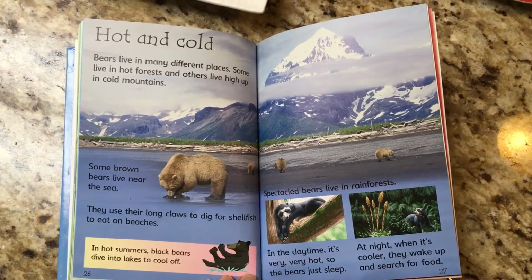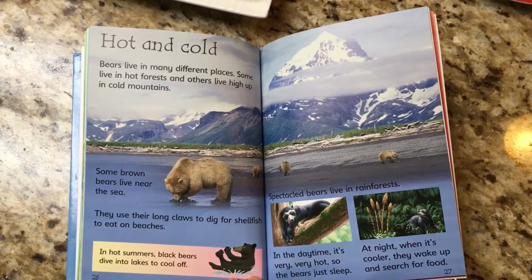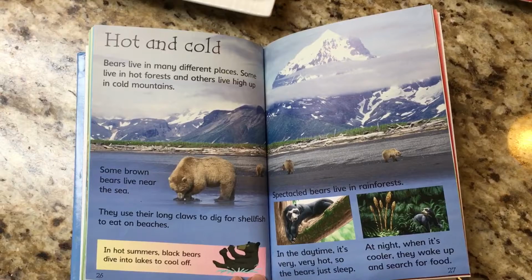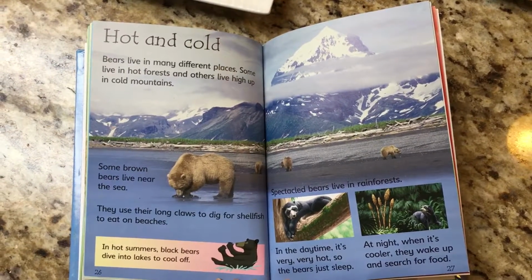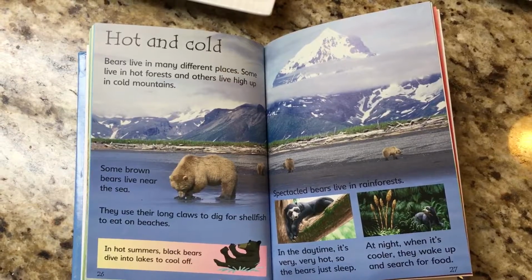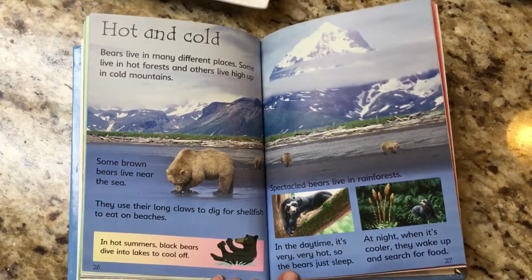Hot and cold. Bears live in many different places. Some live in hot forests and others live high up in cold mountains. Some brown bears live near the sea. They use their long claws to dig for shellfish to eat on beaches. In hot summers, black bears dive into lakes to cool off.